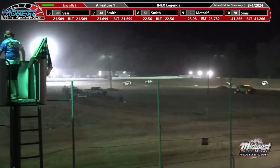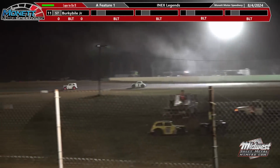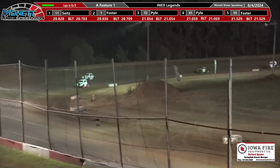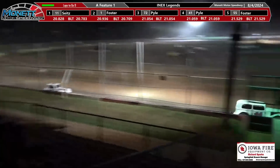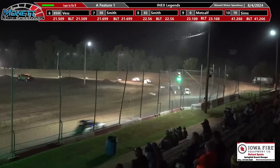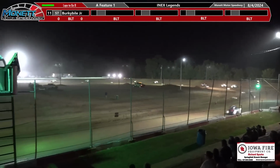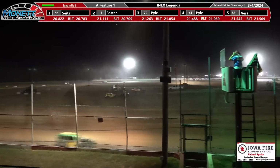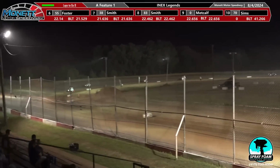Tanner Foster looking to the outside, loses some ground for it. Good run for Seitz off the bottom of 2. Michael Seitz, the number 11, your current leader, coming off of turn number 4 here. Tanner Foster, Evan Pyle, rounding out your top 3. Peyton Pyle, Kenny Foster. That is your top 5. 8 laps to go here for your leader, number 11, Michael Seitz.